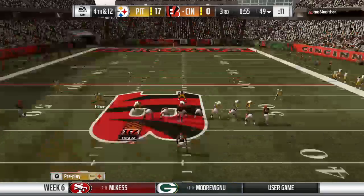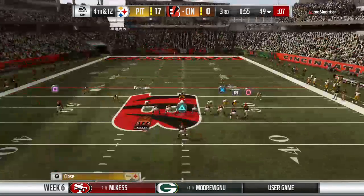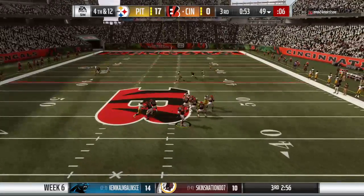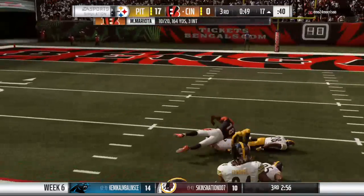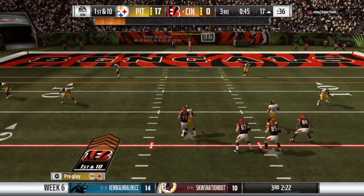They're going for it on 4th. Let's go. They're indeed going. It's Mariota. He's going to go for a big one. That's caught inside the 20. And he takes it down deep into Pittsburgh territory.